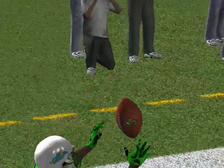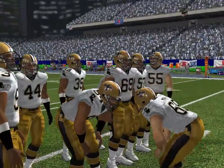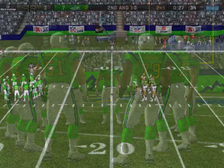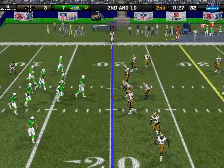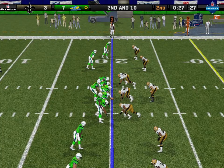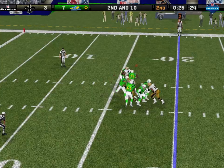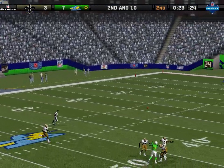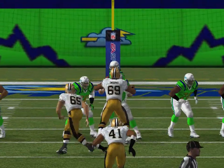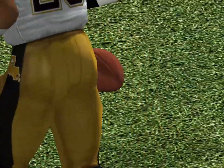Any way you look at it, an incomplete pass is a heck of a lot better than throwing it to the other guy. Second and 10. Ball on the 20-yard line. The Saints come out in the quarter defense. Stepping up with a deep throw to the right side. Nearly intercepted. Deep throw, nearly picked off. That was great defense right there. He got excellent position, and he did everything but come away with the ball.